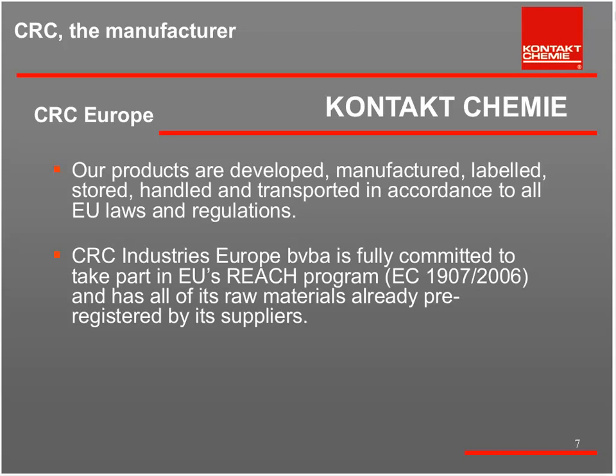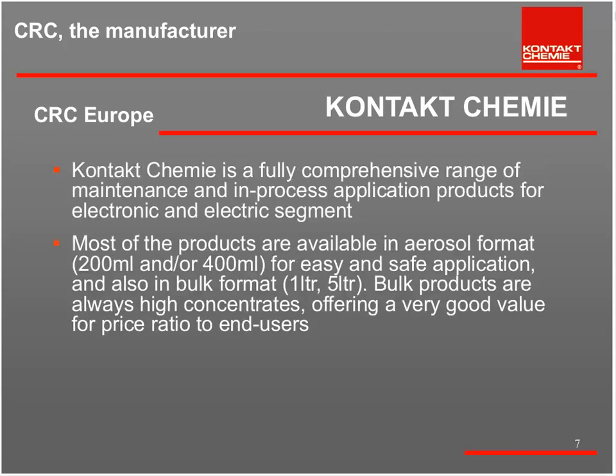CRC Industries Europe is fully committed to take part in the EU's REACH program, which is a program started in 2008 and hopefully will end in 2018, and intended to have a closer and very strict control on dangerous chemicals in commercial circulation within the European Union. So we keep up with this project. We have 2 ladies at CRC Europe who dedicate all their time to keep up with these regulatory affairs. So this is about the company itself.